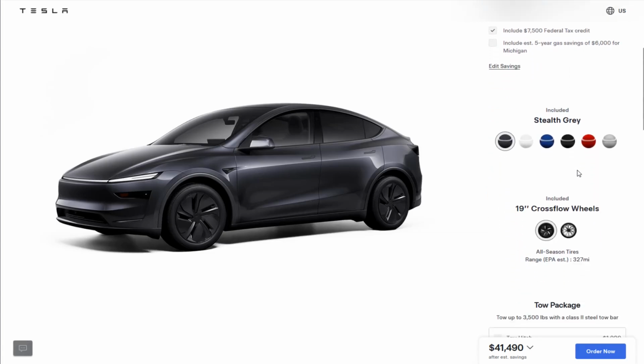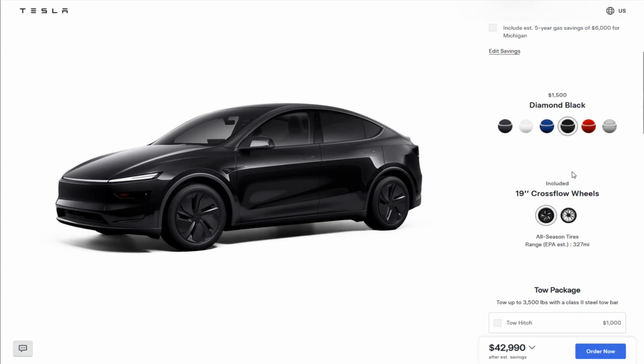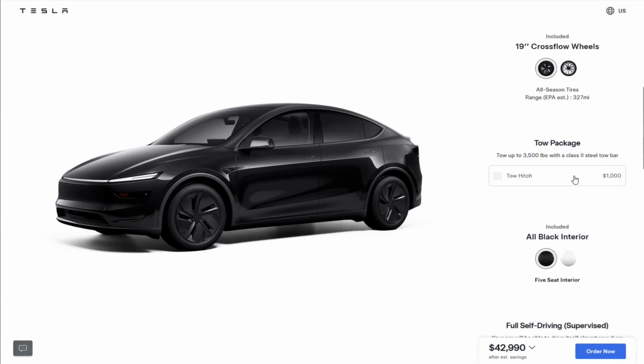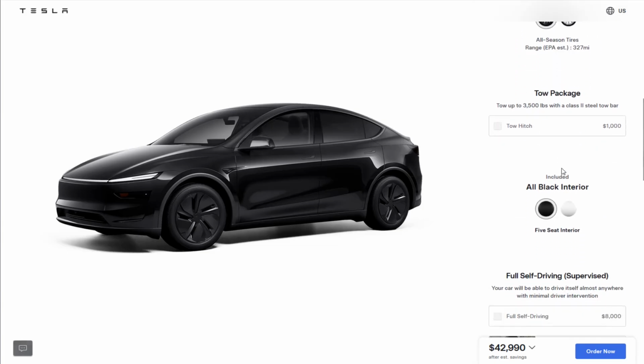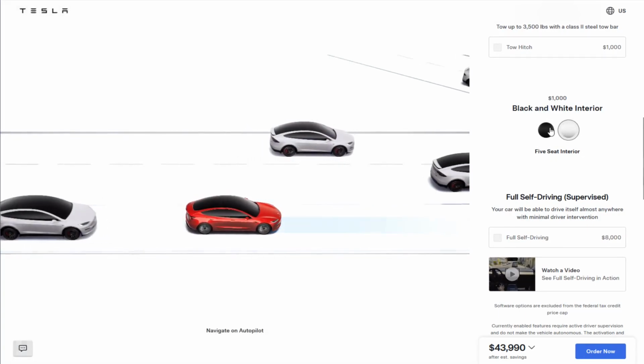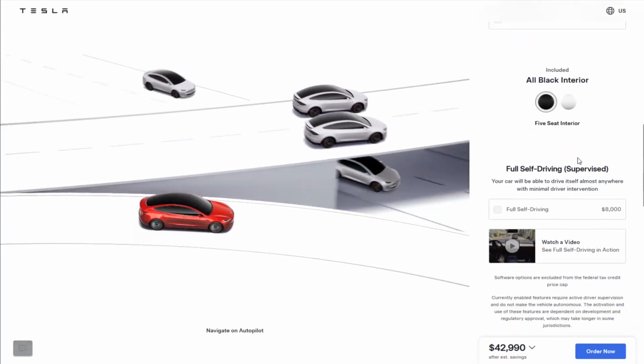Then going through this process, you're going to pick a color. For me, I'm going to go with black. Select whatever wheel that you want. I'm going to go with the included wheels. I'm not going to be adding the tow package for this particular vehicle, so I'm going to skip over that. And then the interior, I'm going to go with the black interior, which is included. The white interior is $1,000 added onto that, but I'm selecting black.